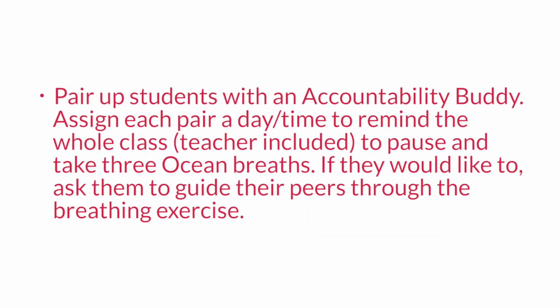Pair up students with an accountability buddy. Assign each pair a day and time to remind the whole class, teacher included, to pause and take 3 ocean breaths. If they would like to, ask them to guide their peers through the breathing exercise.